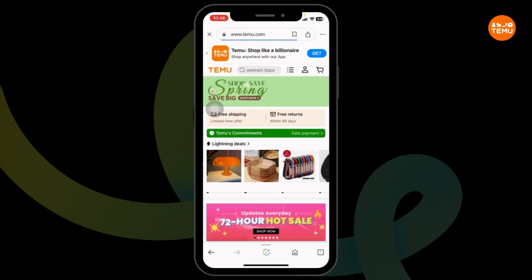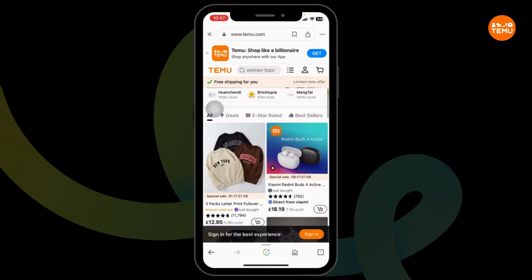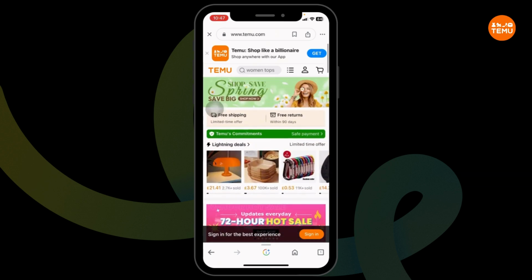Now you can log into your account and make your purchase. While you check out, you'll find the section for the promo code. Over there, you'll need to type in the code, and with that, you'll get the discount. But where can you find a Temu promo code?